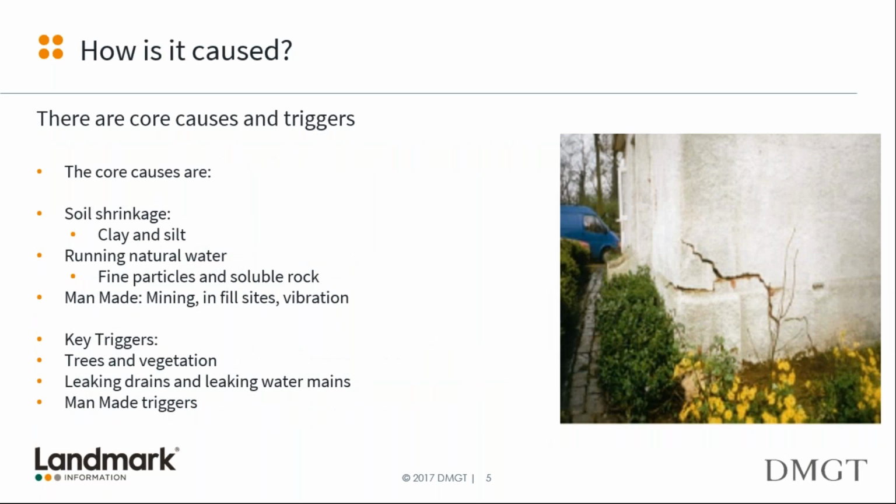So how is subsidence caused? Well, this slide sets out the core causes and triggers, which are examined in more detail in a minute. The core causes are soil shrinkage, so clay and silt, running natural water. It could be running man-made water as well, but I'll talk about that in a second. Fine particles and soluble rock. Man-made could be mining, infill sites, vibrations such as hydraulic fracturing or fracking.